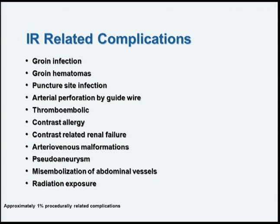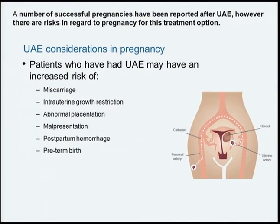So our interventional radiologists, when they speak to our patients at their consult appointment, will go over this, but again, a very, very low rate of complication. And there have been pregnancies in women following uterine fibroid embolization. However, I really want to point out that this is not a procedure for women who want children.